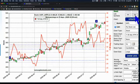How's Apple look? Well, Apple opened very close to new highs. It's pulled back since then, but even Apple has done really well. But in the last week, it's kind of been struggling until we got into that Thursday, Friday area.